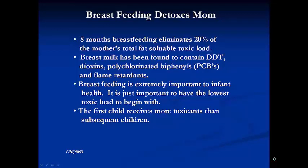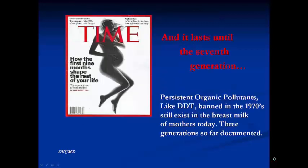You are eliminating 20% of your toxic fat-soluble load if you breastfeed for 8 months. And I know it's an uncomfortable truth, but breast milk has been found to contain DDT, dioxins, from rocket fuel, PCBs, and flame retardants. So that's your time frame.